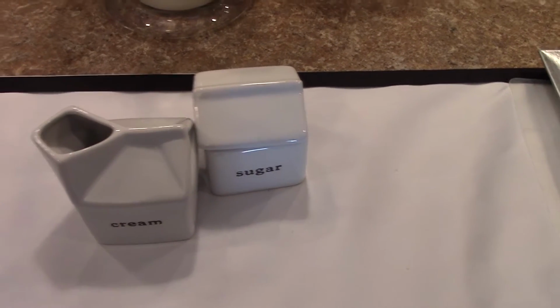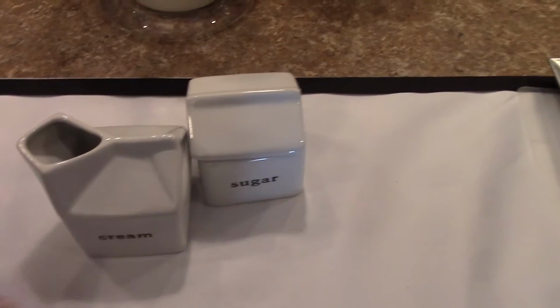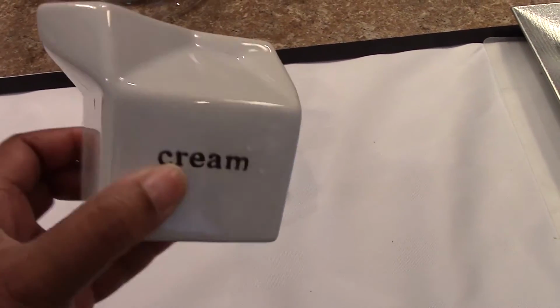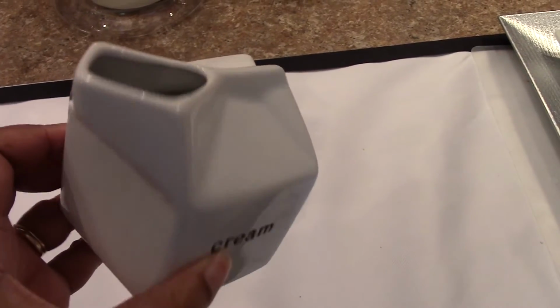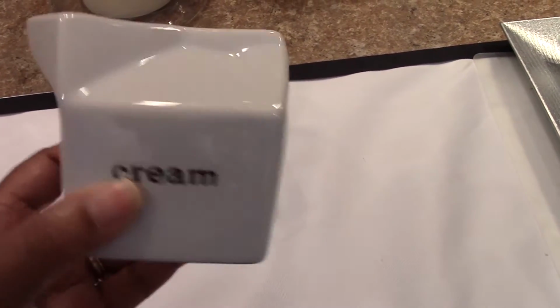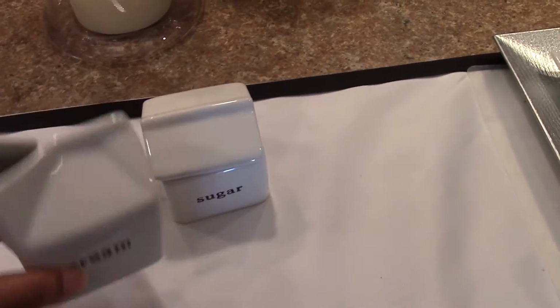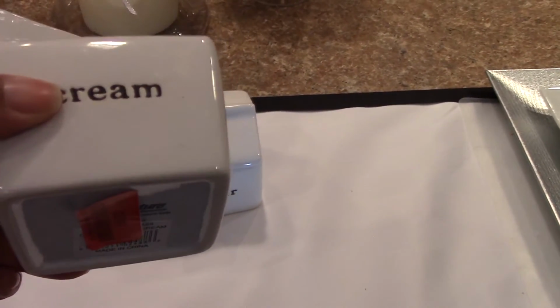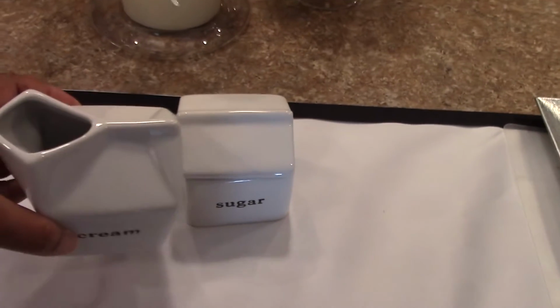It's a creamer and sugar containers. What I like about them is because they're unique. They're designed like a milk carton, as you can see with the opening. And I love the way they look. They were only $2. It was on sale. I think the original price was $2.99 or $3.99, I'm not sure.